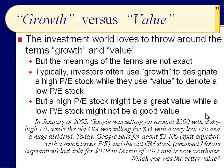The old GM, and remember, GM went through bankruptcy and disappeared in 2008 and 9 as a stock, was selling for $34 with a very low PE. I think it was 5 or 6, and a huge dividend. It was paying very good. Even though they weren't making that much money, they were still paying a huge dividend. And so you'd think, Google's the growth stock, GM's the value stock.